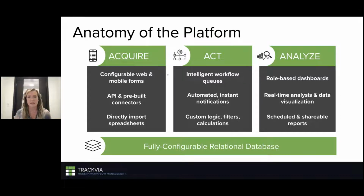Finally, we're going to be analyzing that data. So the role-based dashboards will have some graphics and visualizations where you'll be able to really get a good grasp of what's going on in your business. And we'll be able to take a look at some of those reports, all of which you can drill into and really get a deep dive into the data. And finally, this all lays on top of a fully configurable relational database. And really just what that does is it allows for the flexibility in the platform to make those changes.